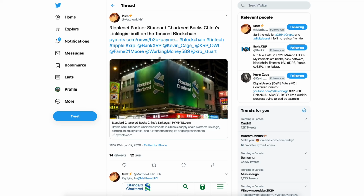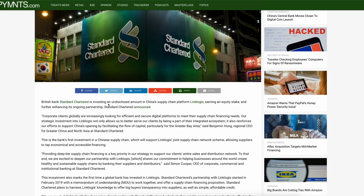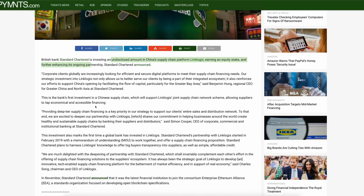So RippleNet partner Standard Chartered backs China's Linklogis built on Tencent blockchain. So Standard Chartered, we know, is a Ripple partner. From the UK, British bank Standard Chartered is investing an undisclosed amount in China's supply chain platform Linklogis, earning an equity stake, which means they likely invested quite a bit, and further enhancing its ongoing partnership, Standard Chartered announced.